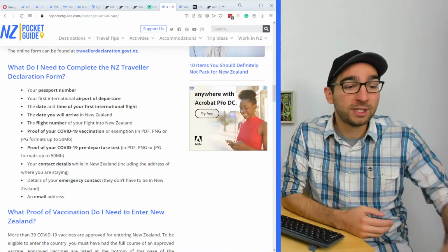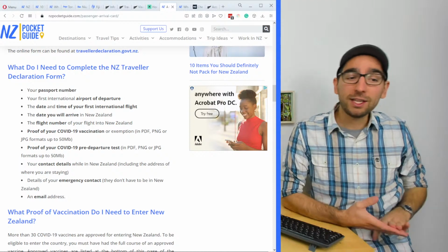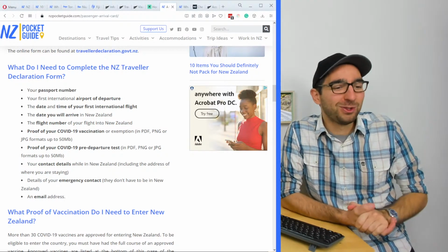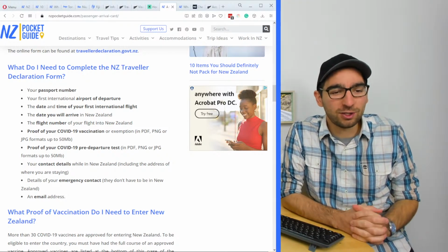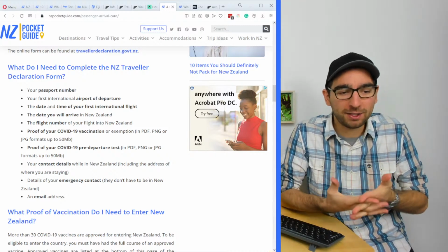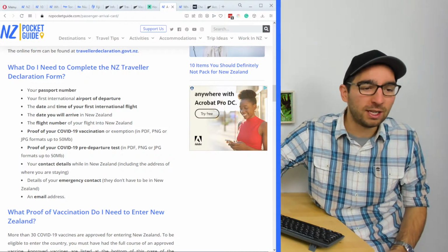You need the date and time of your first international flight. We need the date that you will arrive in New Zealand. We need your flight number to your flight to New Zealand. We need proof of your COVID-19 vaccination or your exemption, and proof of your COVID-19 pre-departure test, your contact details while in New Zealand.